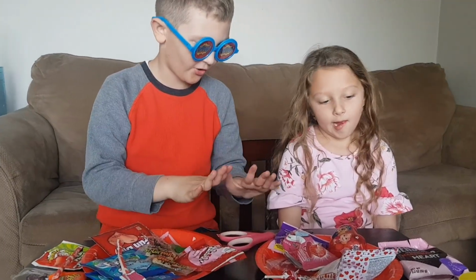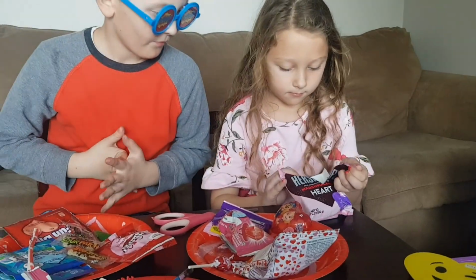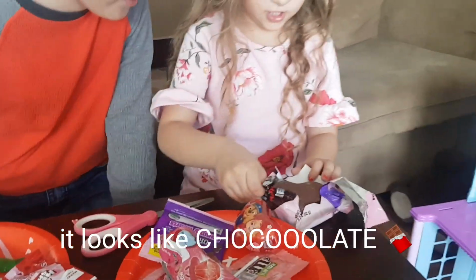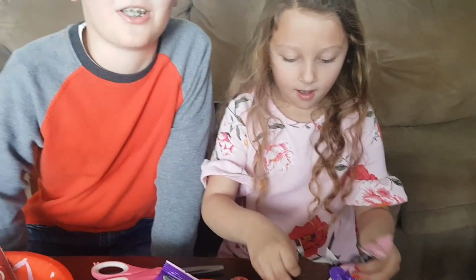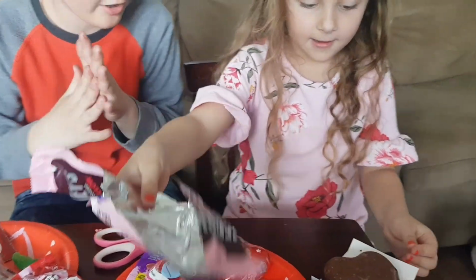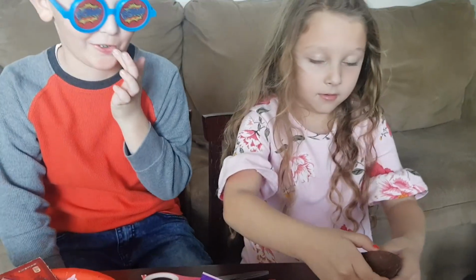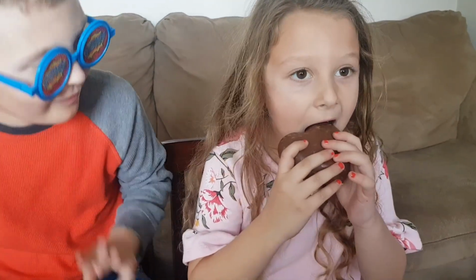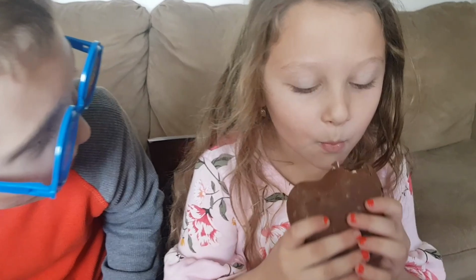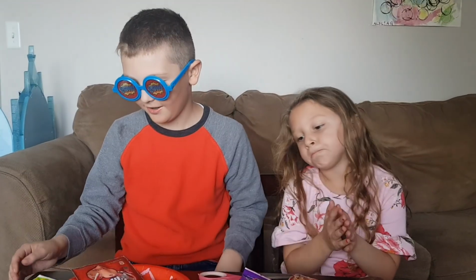Okay, Alicia, it's your turn to pick. I think you should do the marshmallow hearts. This looks like chocolate. That's because it's chocolate covered marshmallow hearts. I know what it tastes like. It's literally chocolate on top of a marshmallow. Inside there's a marshmallow heart. Is it? Okay, on three. Go. Do you like it? It's good.